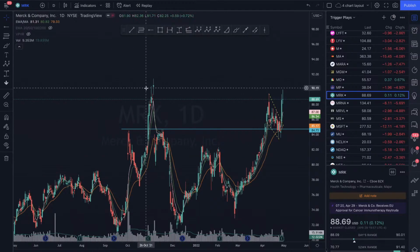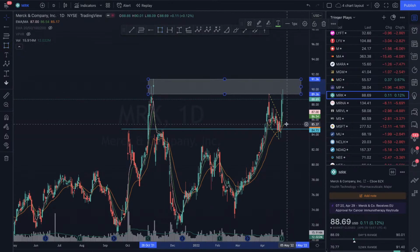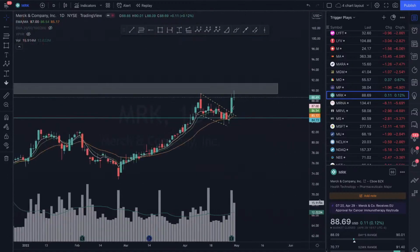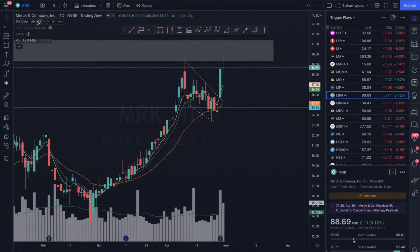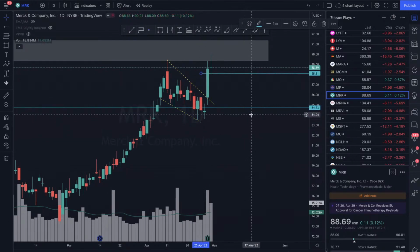MRK. Okay, this is supply here, right here. So huge supply zone, rejected off this level. So what do we expect? A little bit of pullback here, somewhere around this zone here. I don't know if it's gonna break out to the upside or to the downside in this consolidation zone, and we'll know this week.